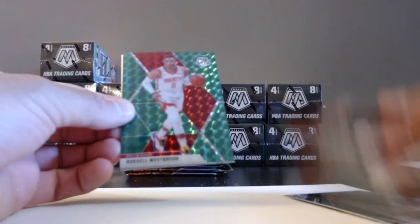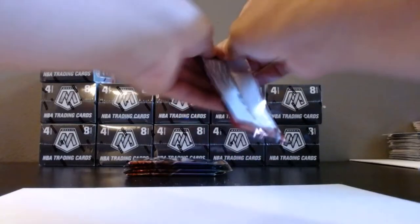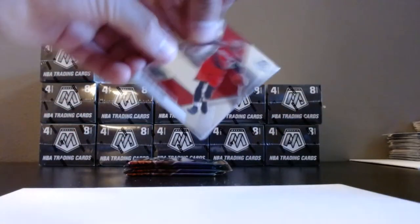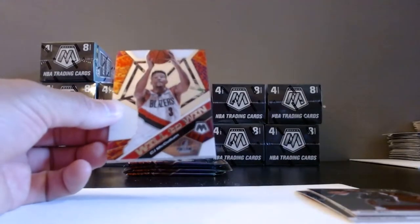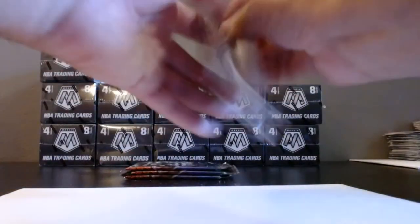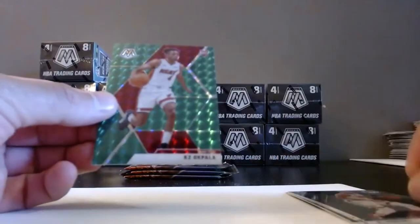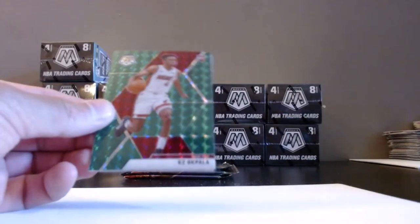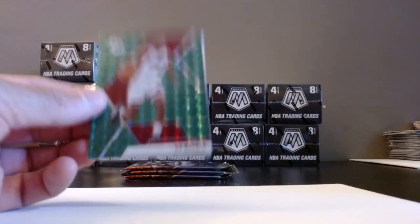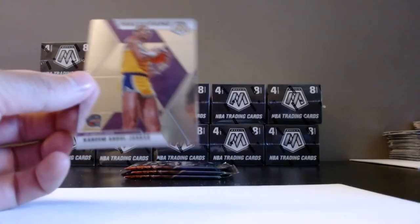Galloway, Eric Gordon, Russell Westbrook, Green Mosaic for the Rockets, and USA spot, Dwyane Wade. Damian Lillard, John Wall, CJ McCollum, Will to Win for the Trailblazers. And we have an Eric Paschall for the Golden State Warriors. Joe Ingles, Al Horford. We have for the Miami Heat, Okpala, Green Mosaic. Congratulations, Heat. And we have a Hall of Fame for the Lakers, Kareem Abdul-Jabbar.